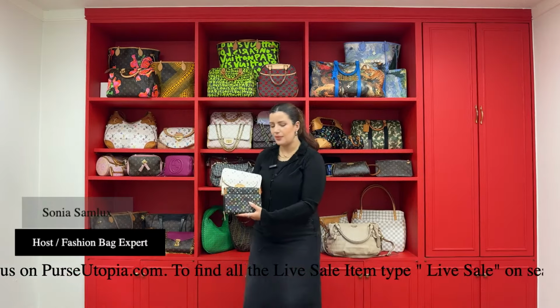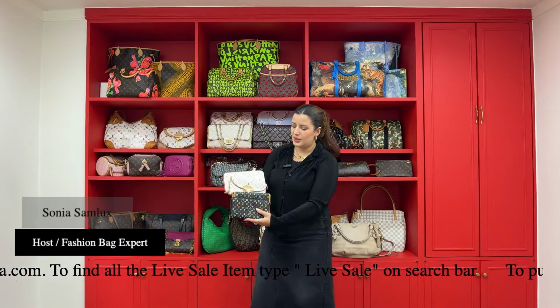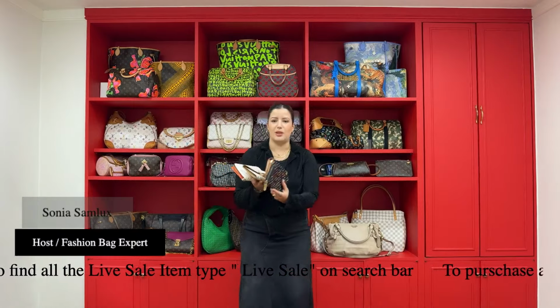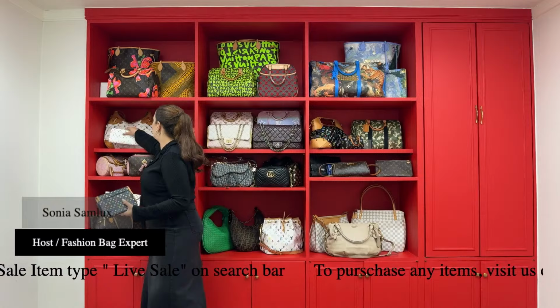But yeah, for these wallets, you can see it's really similar in size, but it really depends if you like envelopes or another style. So I'm gonna put it here.